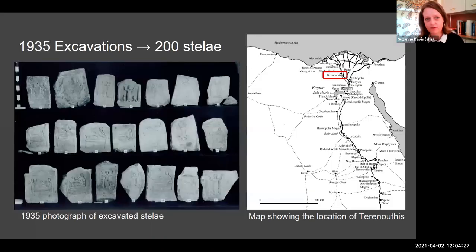So in the Kelsey Museum, we have about 200 of these gravestones, which are also called funerary stelae. They were excavated in 1935 by a team led by University of Michigan archaeologist Enoch Peterson, and they range in date from the 2nd to the 4th century CE, a time when Egypt was a colony of Rome. There was, of course, an ancient town at Terenouthis, but by 1935 it had been dug up to use the mud bricks as fertilizer for farming.